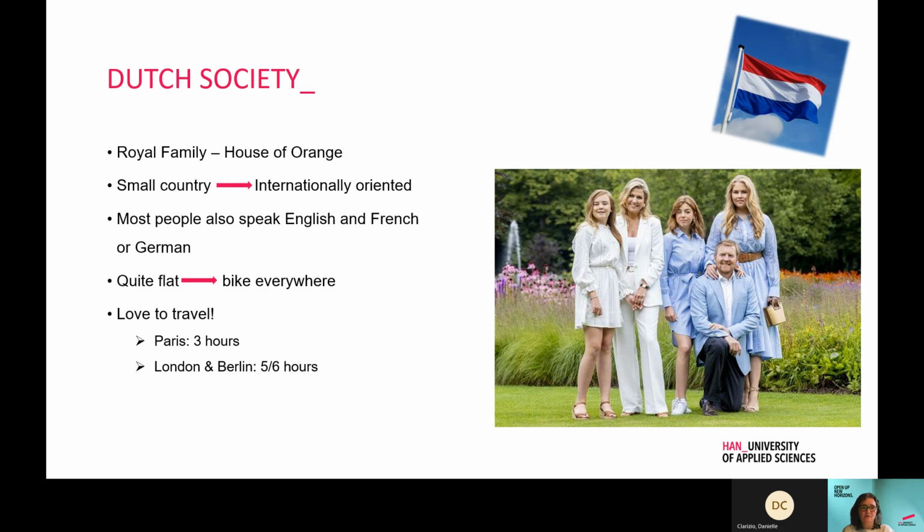As I mentioned, we're quite a flat country, so the bike is very popular. I think there are more bicycles than people in our country. And it's very safe to cycle because we have cycle tracks everywhere. Also, because we're a small country, we love to travel, and it's very easy to travel to other parts of Europe from the Netherlands. For example, Paris is only about 3 hours by train, and London and Berlin 5 to 6 hours.